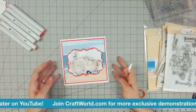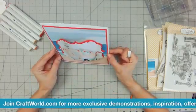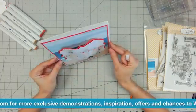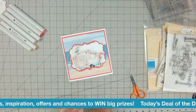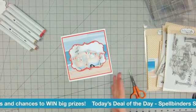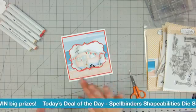There we go. So now what I've got, as you can see, is that curve to the card, which just adds a little bit of fun. It also gives that mobile home a little bit of shape, doesn't it?